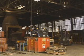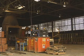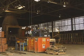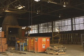Well, the main job is to load the furnace, to make sure it's reasonably full. It doesn't have to be totally full all the time, but as long as it's just full that we don't get behind in our production. That's basically it. Shifts, we work 12 hours a day, basically around the clock on a 7-day roster.